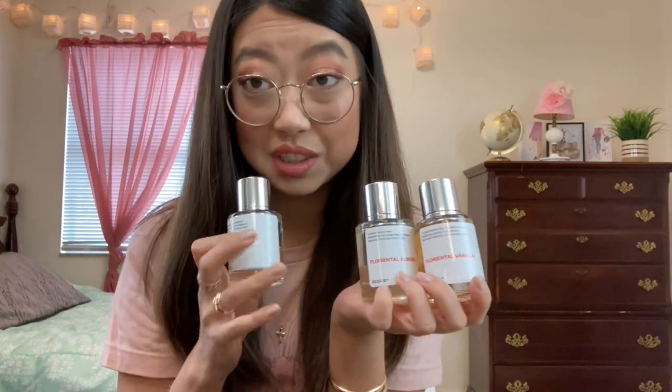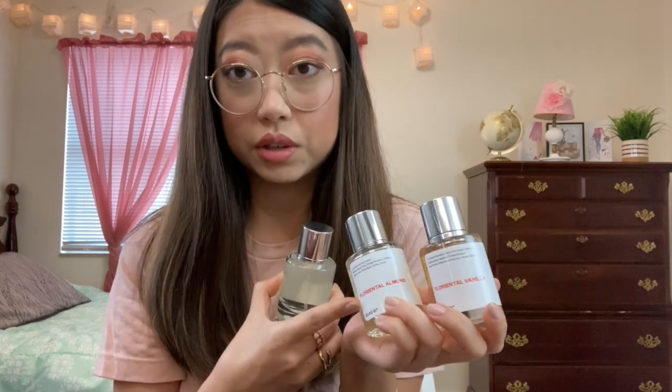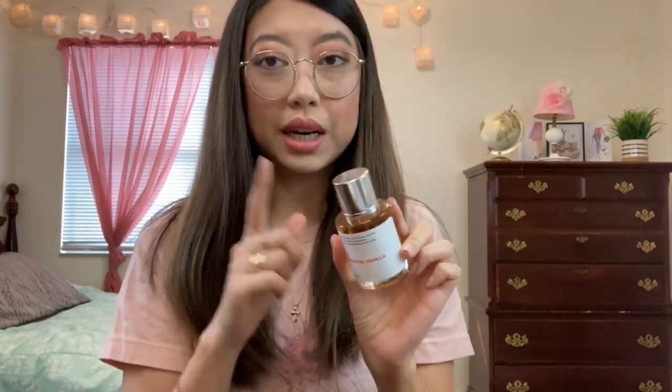I have 2 other ones in my collection. I have officially 3 Dossier scents. This one is the Florential Almond that I just purchased, and then this one is the one that they first sent me, the Florential Vanilla, and it is inspired by YSL's Black Opium. So this one is a very deep, kind of a warm scent. It's vanilla, but it's very sweet, warm, kind of romantic.